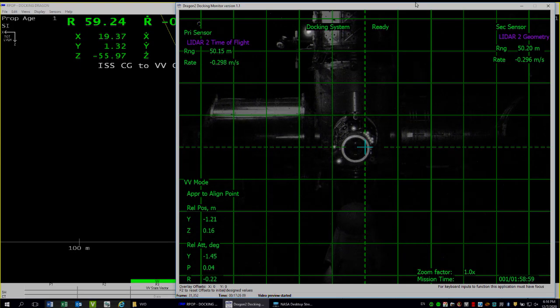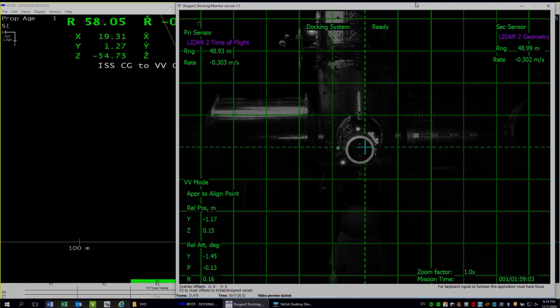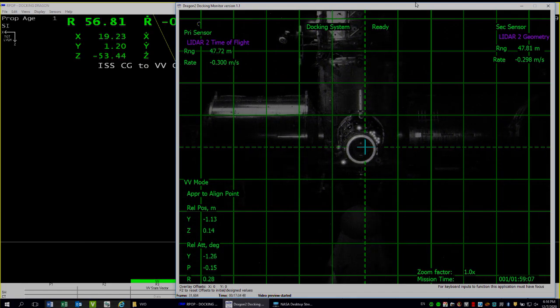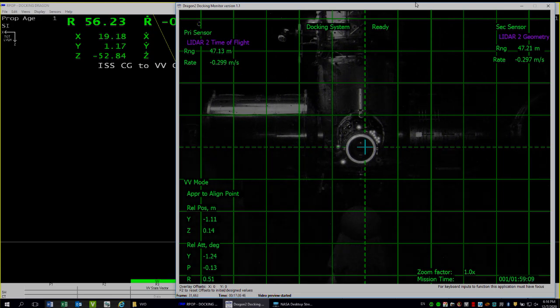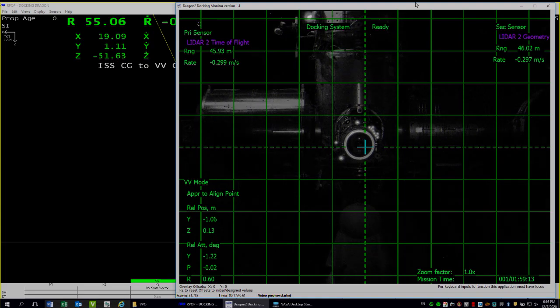The teams here will be expected to go through a go, no-go to make sure that everything is looking good for Dragon's final approach to proceed with docking. But that waypoint 2 arrival is expected just about a minute and a half from now.